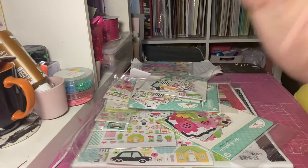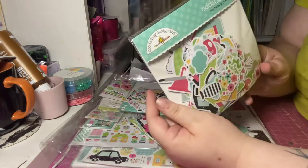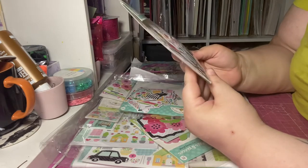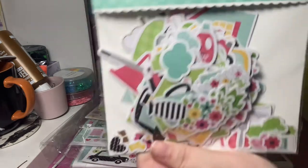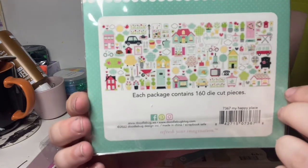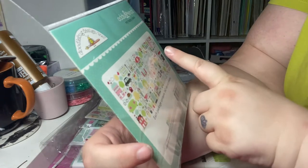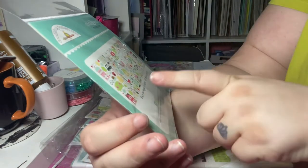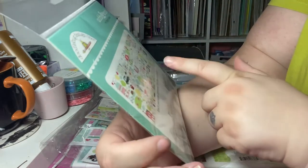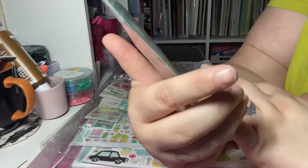Right, okay, what did I buy? Let's have a look. I have bought My Happy Place. These are the odds and ends. There's 160 pieces in here. And as you can see, as the name tells, it's all home related, family life. We've got the sofas, we've got the camper vans, a little ironing board, the gardening stuff, a refrigerator, a bathtub, TV, all the homes, the window boxes, the goldfish as well.